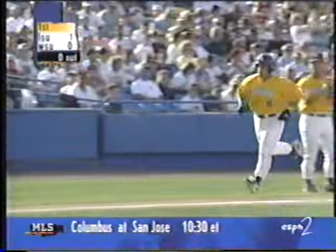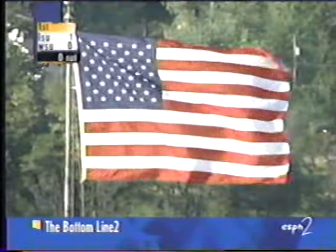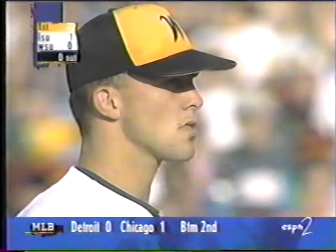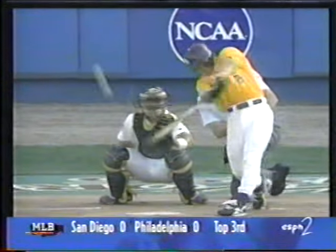The wind shifted dramatically from yesterday to today. It's blowing about 15 miles an hour out to right, and Jason Williams has his 6th home run. Well, he took advantage of that first pitch. High fastball, he drove it to right center field. No doubt about it, the wind did help him.